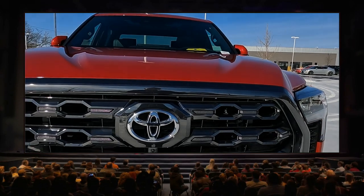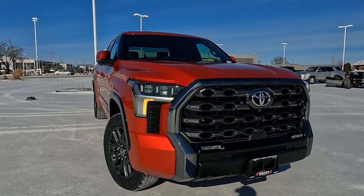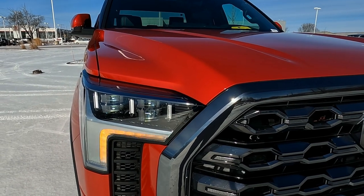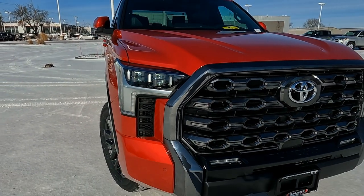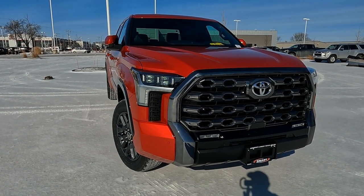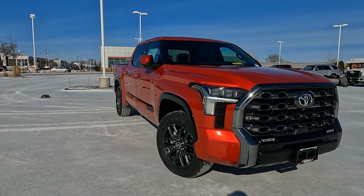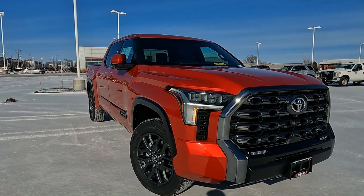Let's get started. So for 2022, Tundra is a complete redesign. You may already know that. Platinum Edition is one step, I guess it's a parallel step to the 1794 Edition. So this is going to be your luxury edition in the gasoline version. The color on this one, SUPERSONIC RED. It's an extra charge color, but beautiful color. First year for this color on the Tundra, $425 extra for that.